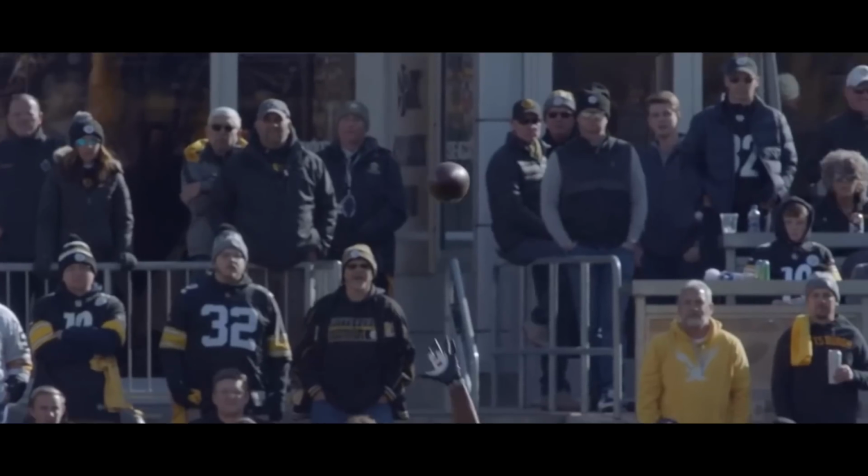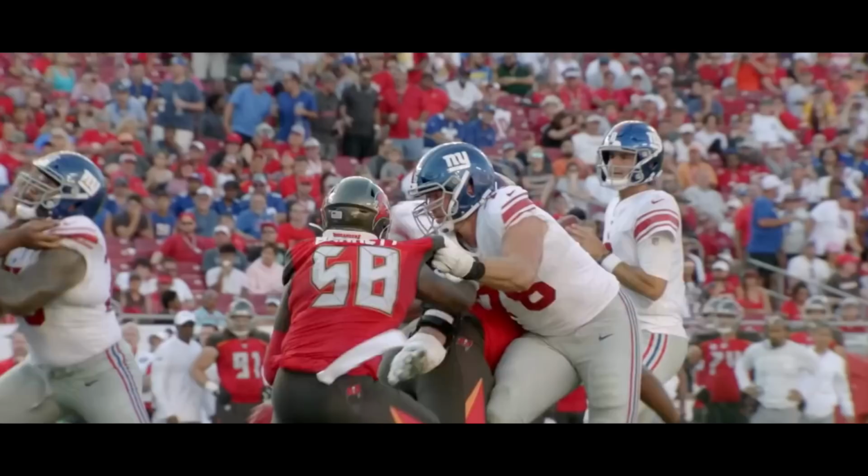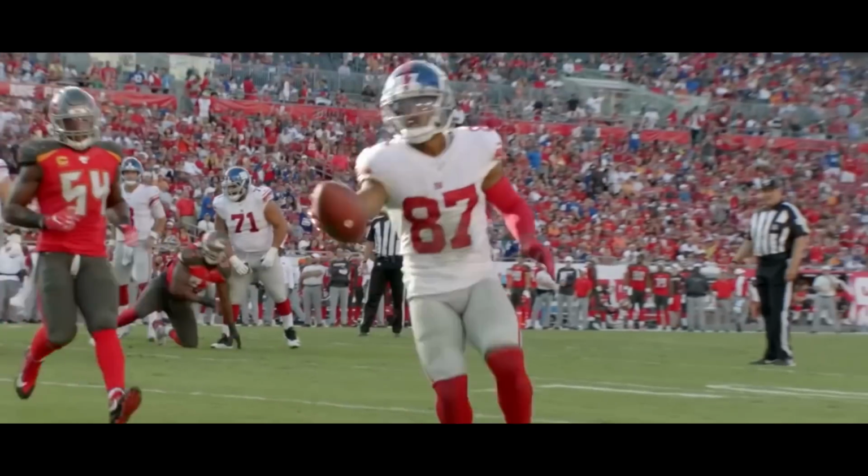The Steelers have a tough defense with a couple of star playmakers and turnover machines. Daniel Jones and the new-look Giants will have to play a smart, turnover-free game if they want to start their season off with a win on Monday night.